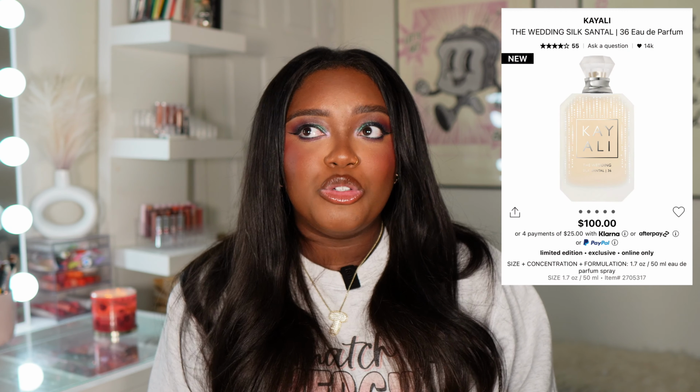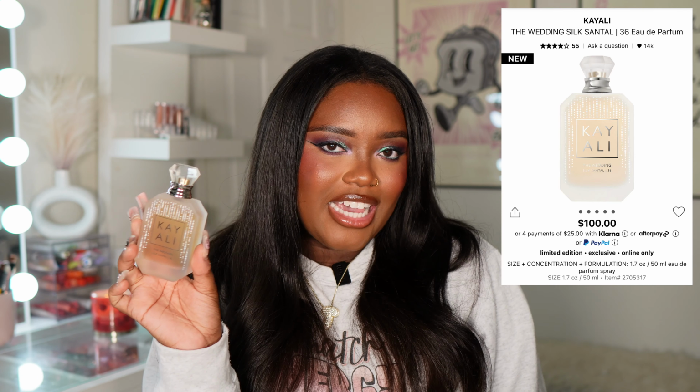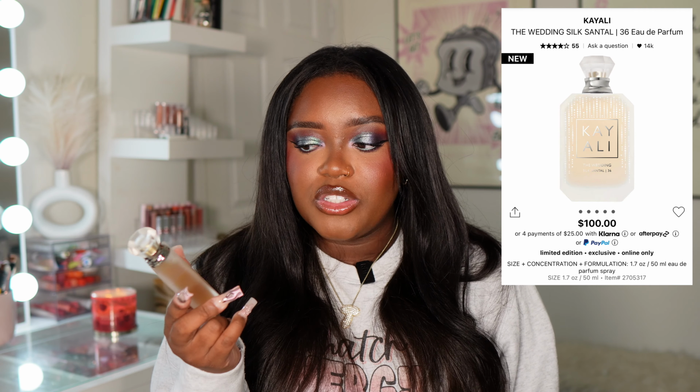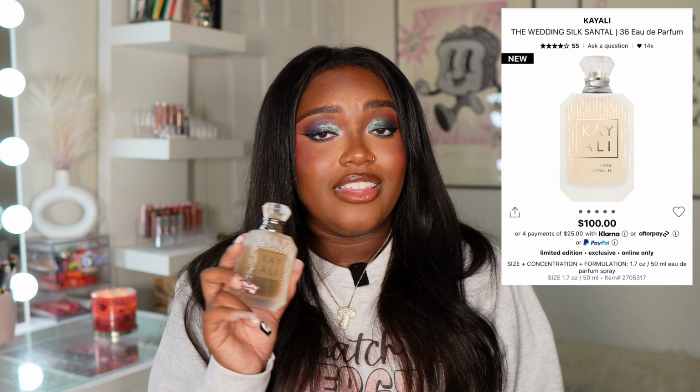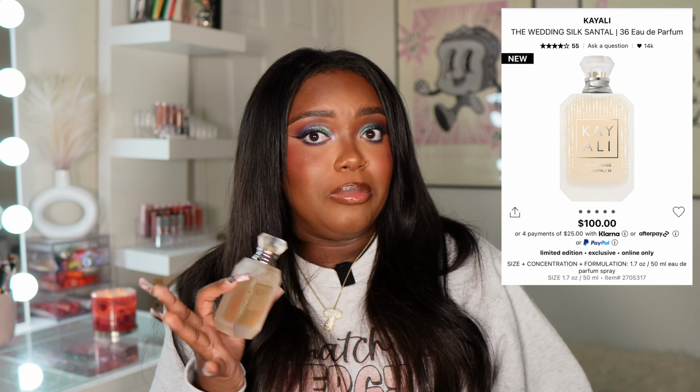I am actually very excited that I get to recommend this fragrance because I did see that Kayali said they heard us and they're making this a part of the permanent line, and I'm so happy. They should have done it sooner, but I'm happy. Better late than never. It is the Silk Santal fragrance, and they actually still have the travel size available on the Sephora website at the time that I'm filming this. So during the sale is a great time to pick it up, get it at a discount.